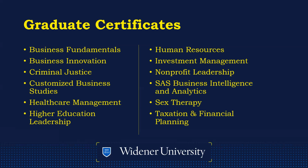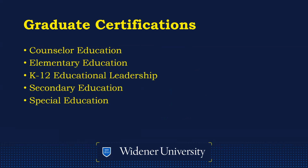Some of our programs even allow you to stack multiple certificates into the master's degree. So it'll save you a lot of money, and these are still eligible for the 20% discount that you get with the OIC. So something to keep in mind. Oh, and to also mention, most of these programs are available online as well.